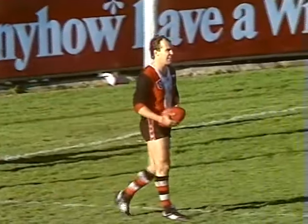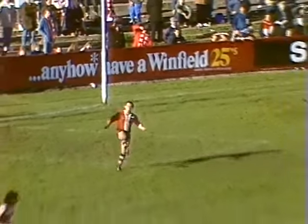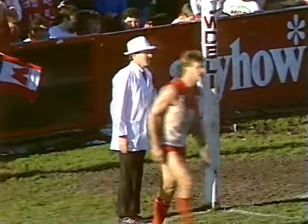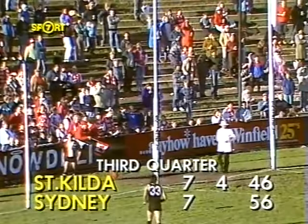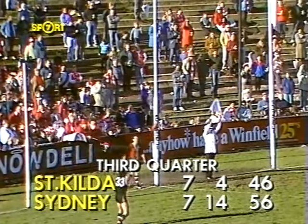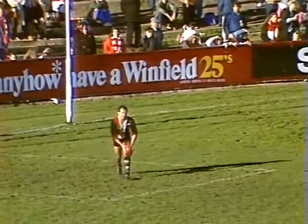Sheldon kicks the ball in now for the Saints, and one just gets the impression that the dam might be ready to break wide open. Kick out to the half-back flank area. Good mark taken by Murphy. Murphy's torpedo punt kick covers a lot of territory, but it goes through for a behind to the Swans. It's their 14th, and they lead by 10 points. 7-14, plays 7-4. 17 and a half minutes remaining in the third term. And St Kilda are really struggling in the early part of this third term.